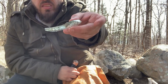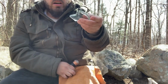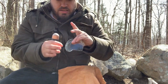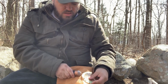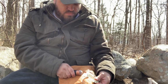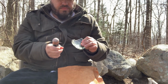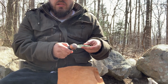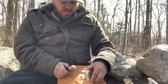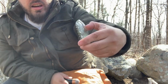Alright. See that curve in it? You gotta get rid of that curve. I'm gonna try something different on this one. I'm not gonna use my usual method. We'll see how it goes. Here first, in this corner. I'm just taking a steep flake off so that I have a spot to hit.